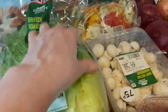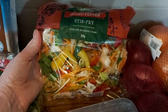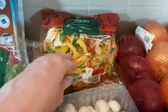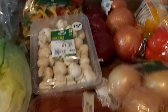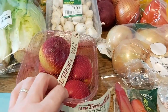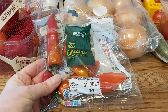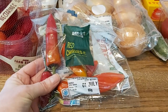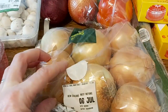And then some of these romaine lettuce hearts, which I'm really liking at the moment. Some mixed pepper stir fry. They hadn't got the normal one I like, so I'm sure that'll be fine. And some baby button mushrooms, which just looked really nice. And then some nectarines. These are the ripen in the bowl ones, and I tend to put those on my cereals. And some red chillies, because we just use a lot of chillies in this house.